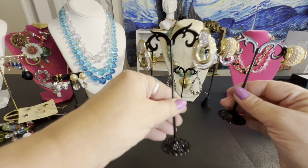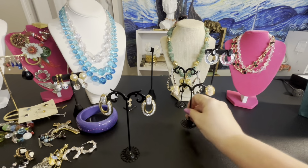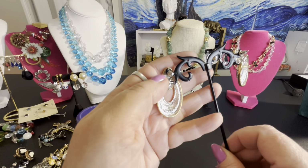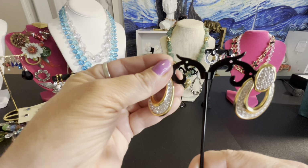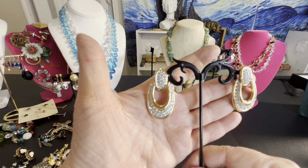I found these. I don't know who these are. I have to research them. I found them in the same location, but I don't see a marking on them. A Swarovski, I don't believe, is ever unsigned. That's my take on it. But these have a silver tone plating in the back, and they are articulated. You turn them around, and they have the gold tone or gold plating in the front. It looks like gold plating. I don't see any markings, so I'm going to keep looking.